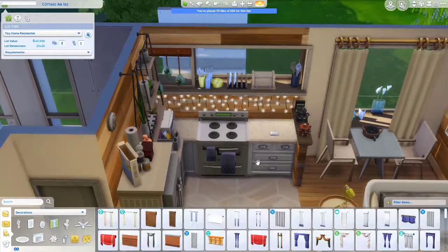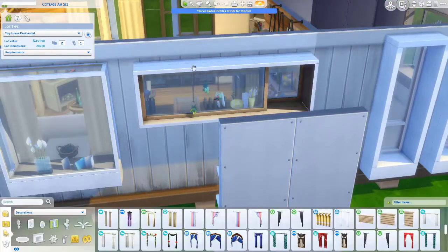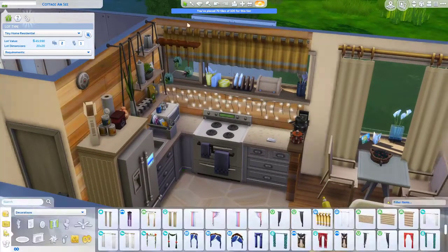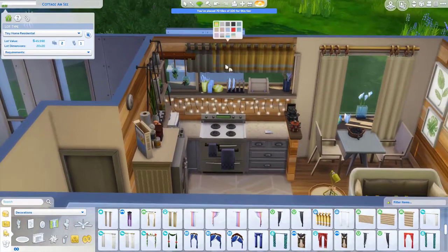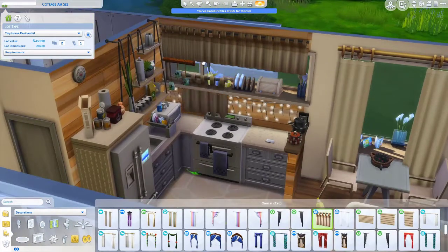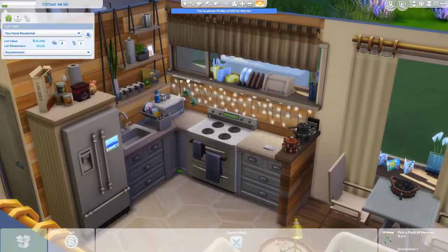I add in a smoke alarm, and then I think I put curtains up here, or maybe I took them off. I can't remember. I just remember that I struggled a little bit with the curtains and I couldn't decide what I was going to do. I think I did leave the curtains in there. I don't remember, but I've said it before.